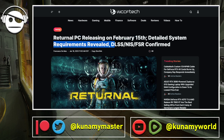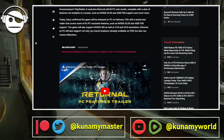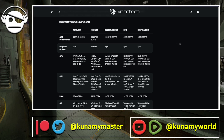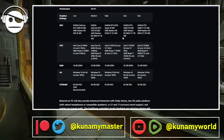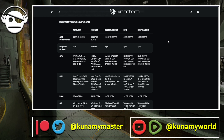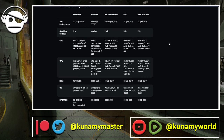Some detailed system requirements, DLSS, NIS, FSR confirmed. Just a quick glance. I think we already touched a little bit here and there. But now I'm starting to see a lot of developers putting more detailed specs that people need. For example, they put here 720p 60 frames, 1080p 60, 1080p 60 but with variation of graphics settings medium and high, and then 4K 60, 4K 60 epic graphics settings. You have a lot of things here. The maximum required supposedly is a 3080 Ti or a 6950 XT, which is for ray tracing at 4K 60 frames per second. I don't know.